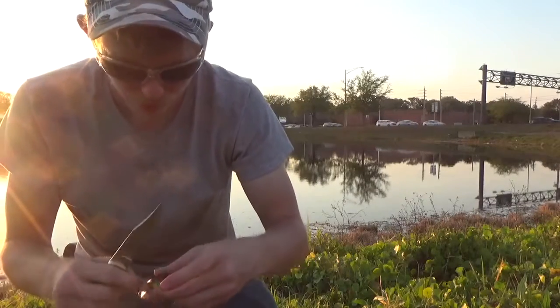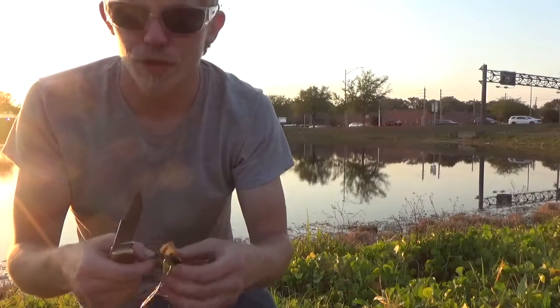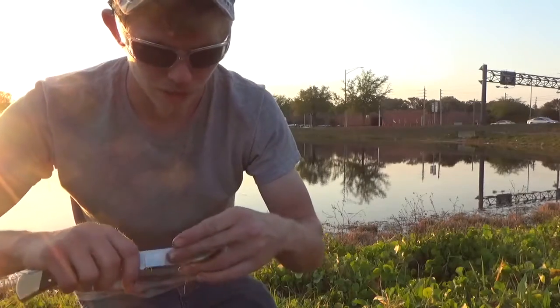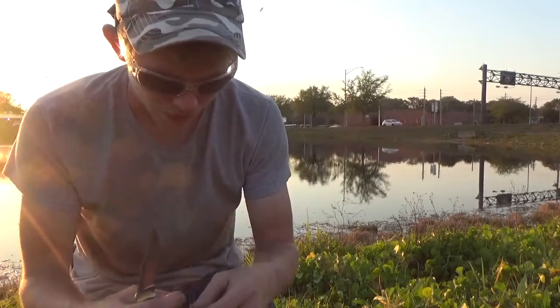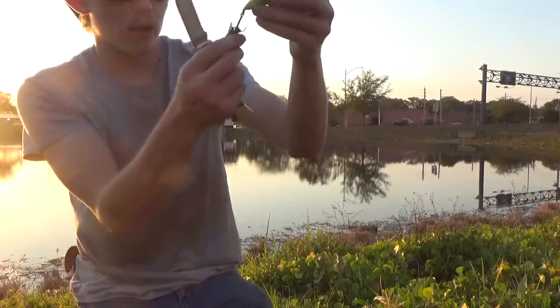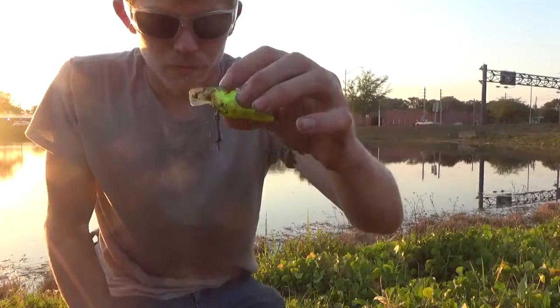I have never in my life lost a lure and didn't jump in for it and get it back. Any lure I've lost that I didn't go in the water for, I left behind and so solemnly cried about it. This is my lucky lure. I don't think I'm ever gonna throw this lure on again. I think I'm gonna hang it up on my wall and keep it.